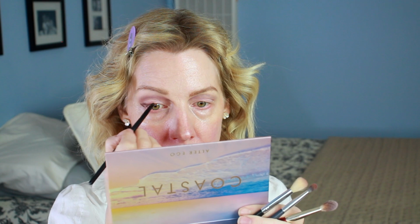And I'm using the shadow, the darkest shadow in this palette. I feel like I'm kind of sketching. And then if I want to go in with like my KVD tattoo liner, you know, then I can do it over it, but it's harder to correct your mistakes if you're going to use, you know, like your waterproof liquid liner. So just go slow if this kind of thing intimidates you, because it sure intimidates me.